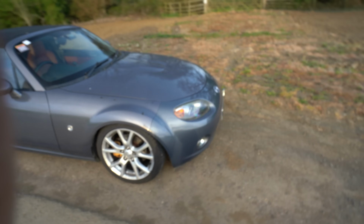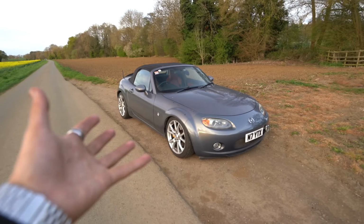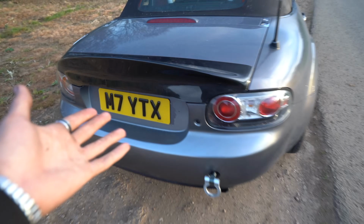Right then guys, so that is actually the H-Drive coilovers all installed to the little Mazda MX-5. It almost seems a little bit disrespectful putting such nice coilovers on such a car. But they have literally transformed the car. Inside the boot, I haven't actually quite got it all back together, but you can see the H-Drive coilovers right there, and they're on the stiffest setting.